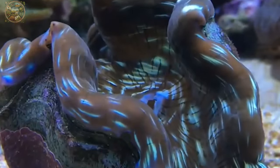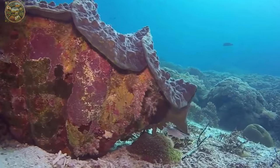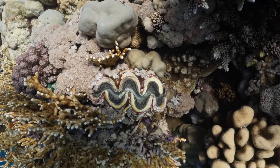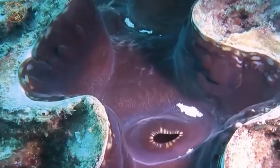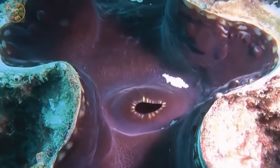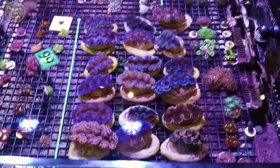In efforts to preserve this species, extensive research has been conducted on successfully propagating and raising giant clams. This not only aids in conserving the seed source, but also proves to be highly profitable.